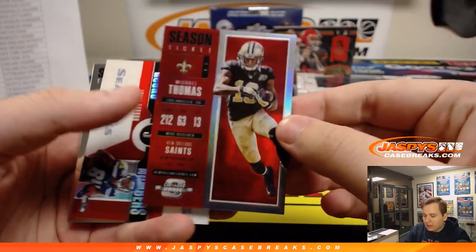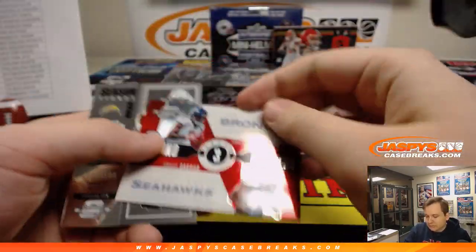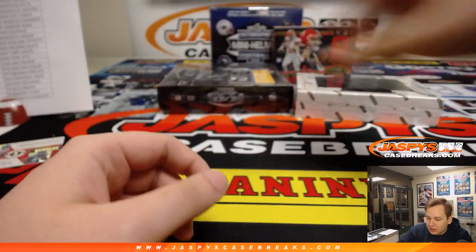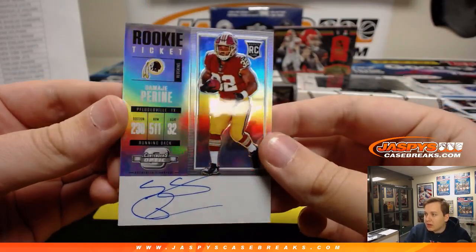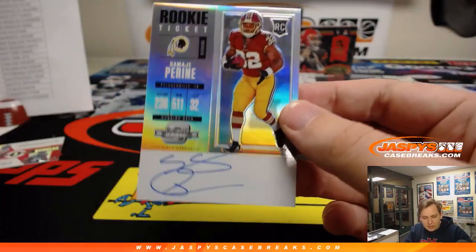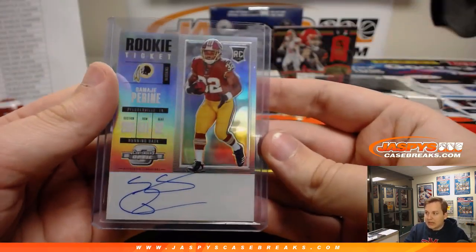Michael Thomas, red season ticket for the New Orleans Saints, number to 199. We've got a dual randomizer right there, Broncos, Seahawks. I'll randomize that at the end. We got a redemption in here. First one up though, on card, Samaje Perine for the Redskins. Some scratches on this one too. Man, what's going on, Panini? Josie with the Redskins.